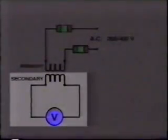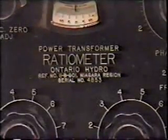The ratio test is carried out by applying a relatively low voltage, say 208 or 400 volts, to the single-phase primary high voltage side of the transformer, and accurately measuring the secondary voltage. From the two readings, the ratio can easily be calculated. For this test, the primary voltage supply should be fused in both lines, just in case there is a fault in the new transformer. Some companies use a ratio test set to perform these tests on transformers.